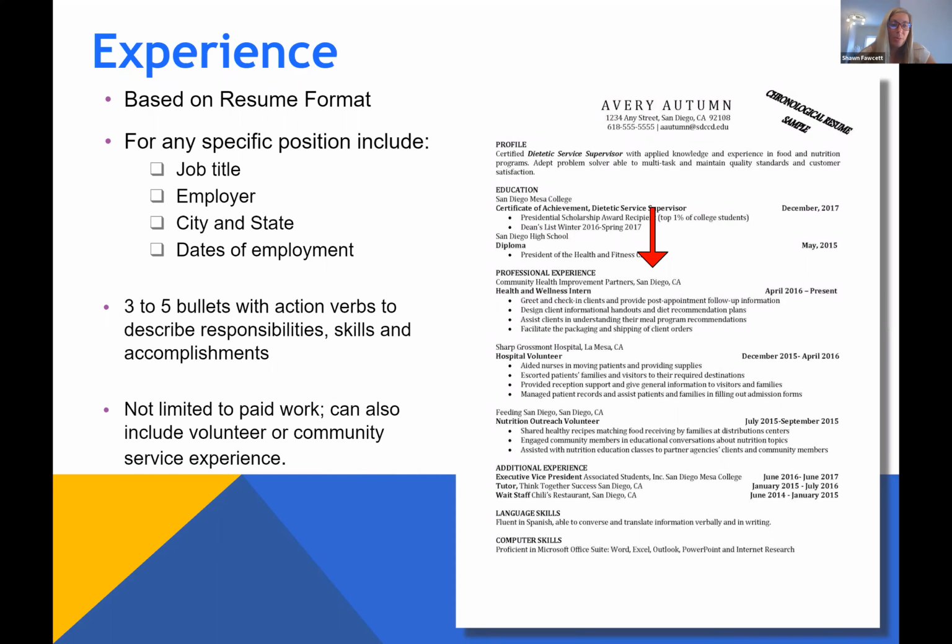So next, and probably the meatiest part of your resume, is going to be your experience section. So this will be based off your resume format and how you structure this. But for any specific position, you want to include your job title, employer, the city and state that you were employed in, and the dates of the employment. So you'll see here, that is exactly what this resume example lists.